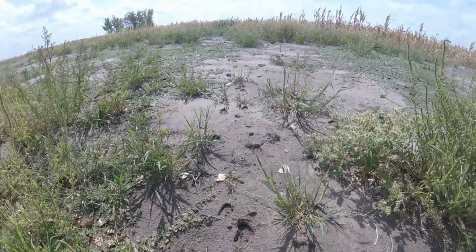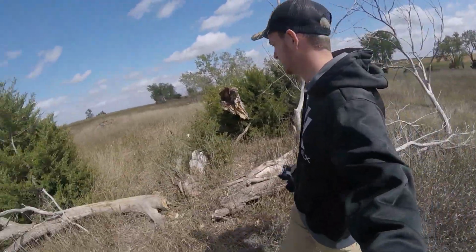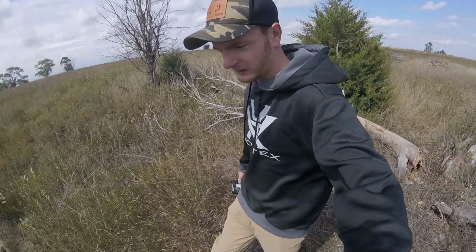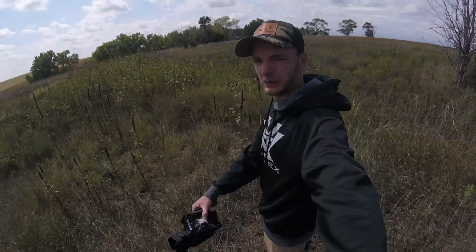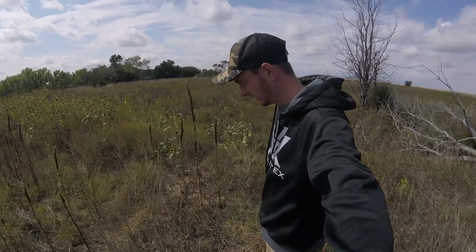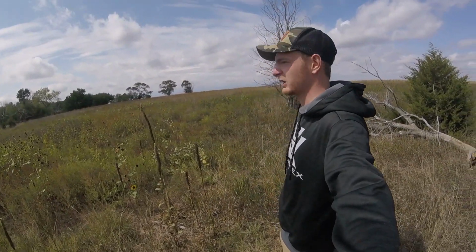Got up here, this is what I looked at last time, and there's quite a bit of activity going through this little gap. Probably can see the trail's pretty beat down coming through here. There's a trail crossing right here going back and forth up this way, kind of going by those cottonwood trees there. So might have to walk down those cottonwood trees here in a little bit, but we're going to go up that way, see if we can't kind of follow it. I think that's where it's headed.